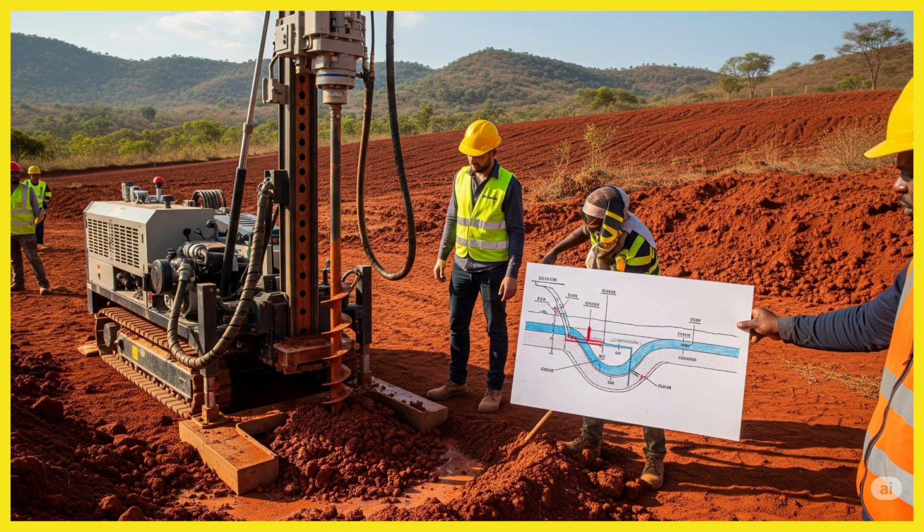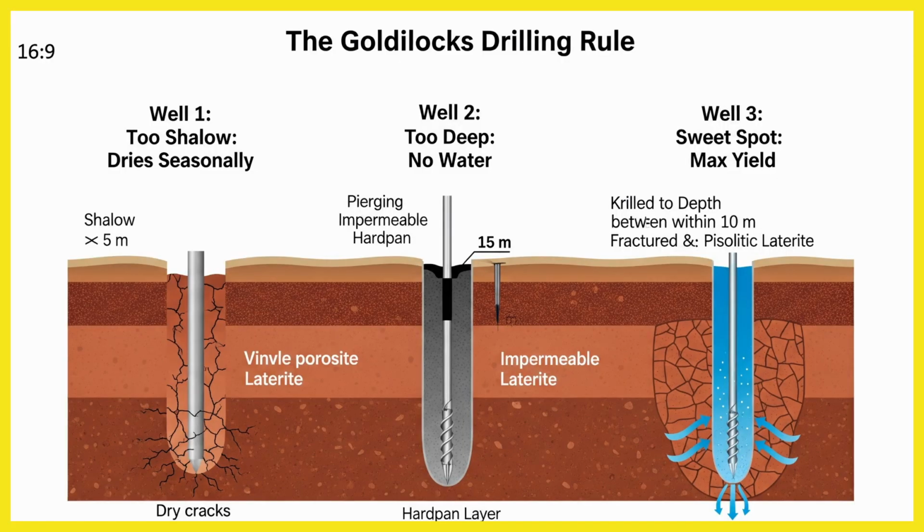Now there are these engineering solutions. If you want to tap laterite aquifers, here's how to do it right. There is the Goldilocks drilling rule. If you drill too shallow, say under 5 meters, your well dries up seasonally. Too deep, if you go past 15 meters, you will hit hard pan with no water. So the sweet spot here is 8 to 10 meters, where fractures and piezoelectric layers maximize the yield.